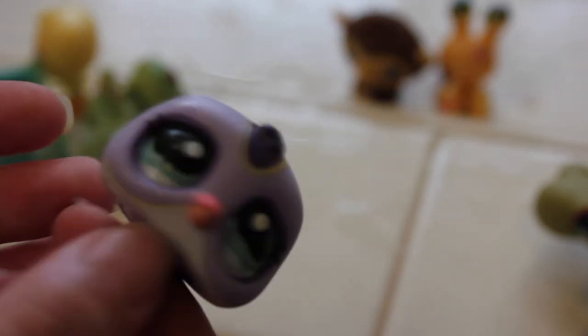Well, people do tend to use the same LPS over and over again in the same videos. Like every video I watch, it either has a short hair, a dachshund, Great Dane, or a Cocker Spaniel. Seriously. So I've never seen this penguin in my life, but it's so cute.